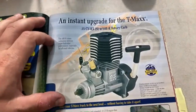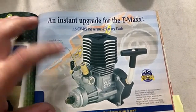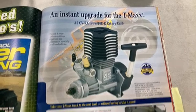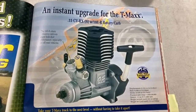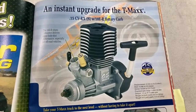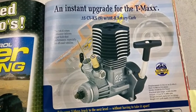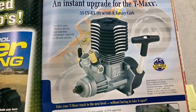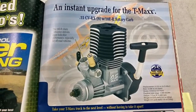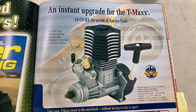We got the OS 15 CBRX. I had this. It was the best engine to run and tune in the world at the time. There was nothing better than this. It wasn't like that crazy power. You know what? There's a horsepower rating here. Why don't we all take a guess? How much horsepower do you guys think this motor had?